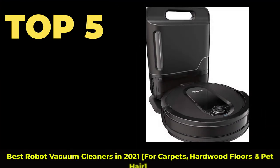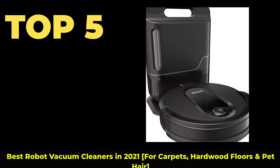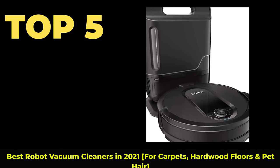Top 5 Best Robot Vacuum Cleaners in 2021 for carpets, hardwood floors, and pet hair.